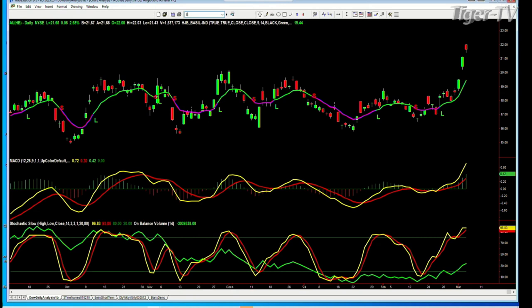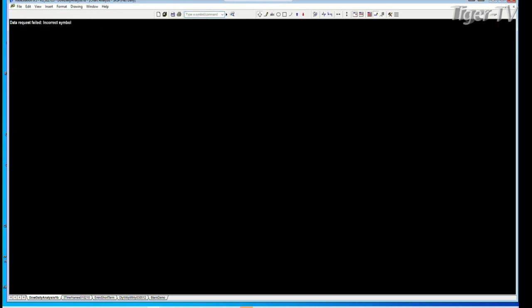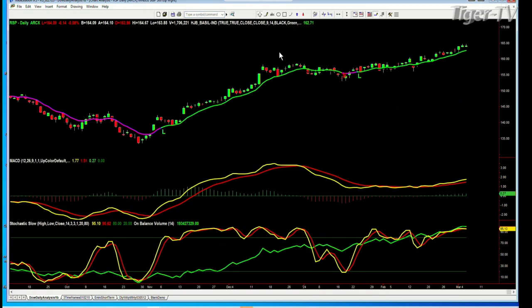Wait, this is the RSP. Why am I not getting it? RSP. There it is. That means that when the stochastic is at 96% and flat, it's only when it reverses sharply and comes down that you've got to be somewhat careful, but then you've got all the other indices. Look what happens when it reverses sharply after being so strong in the 90% plus area. When it comes down, that's where you start to see weakness, but that has to really pull back.